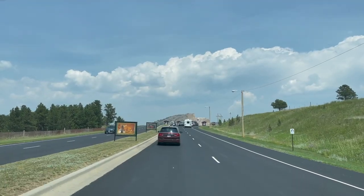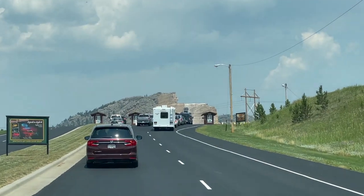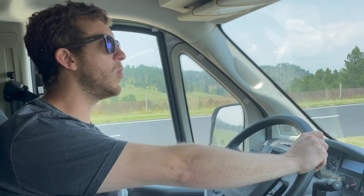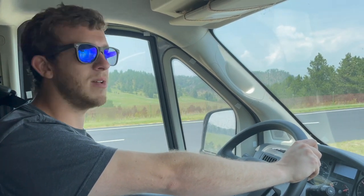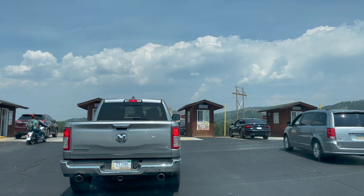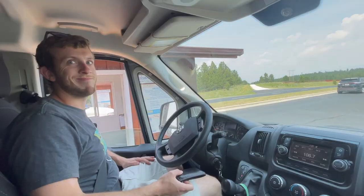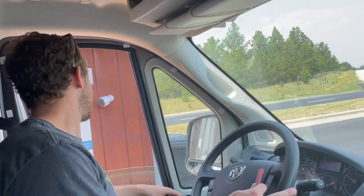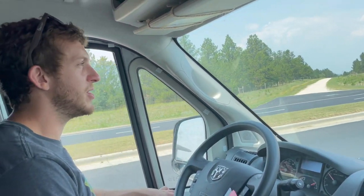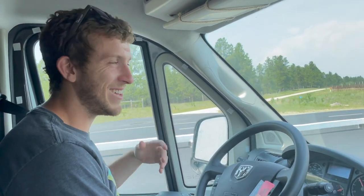We are arriving at Crazy Horse. Look at it. That's it. You excited? Ooh, it's a big mountain. It's another big face in a mountain. $30. Hopefully our $30 donation will allow them to complete this, whoever comes to visit next.